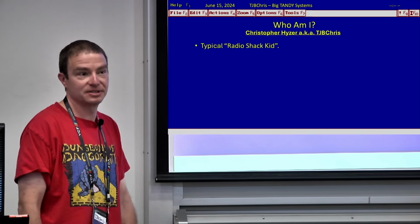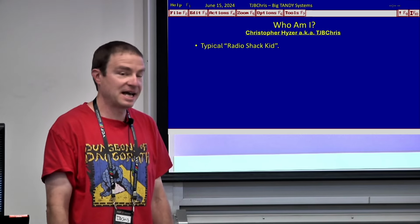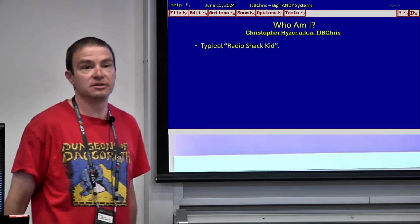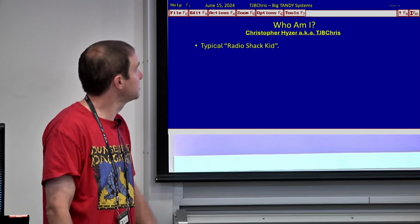Does anybody know what that means? No. It was a Radio Shack plus computer center. So it had the additional Tandy line of systems that you didn't find in your everyday Radio Shack. You could play with a Tandy 3000 or a Tandy 5000 MC.